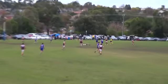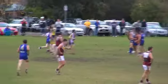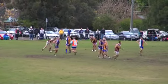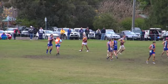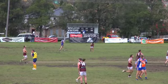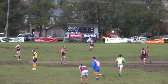Oh, it's a goal! It's a goal! McLeod have hit the front, Ray! This will be the first time today McLeod hit the front. The crowd's starting to move. McLeod's hit the front. Oh, I'm getting nervous, Ray. I'm getting nervous. This game has hit its peak right now.